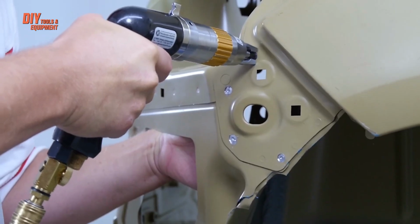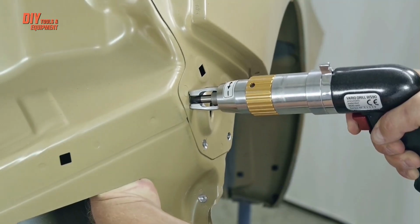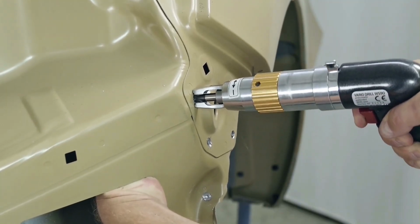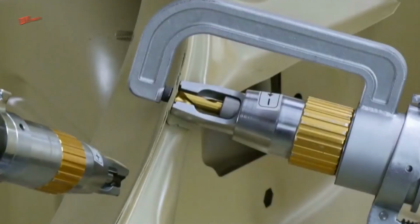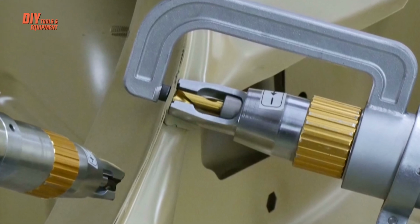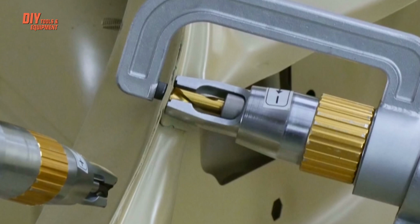Equipped with specialized tungsten drills and a holder to prevent bit slipping, it ensures high-precision welding and surface preparation for further welds. Ideal for automotive body repairs and construction site tasks, this tool provides durability and efficiency for welding sheet metal and similar materials, making tough jobs easier and faster.